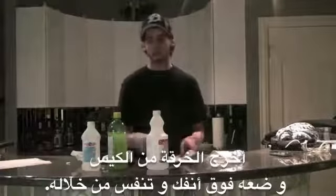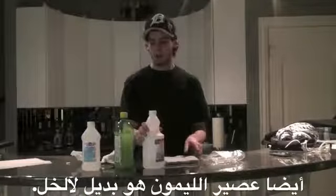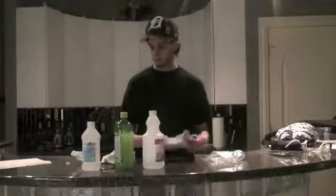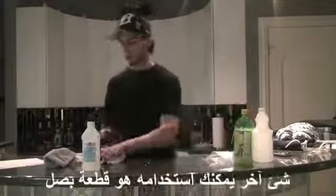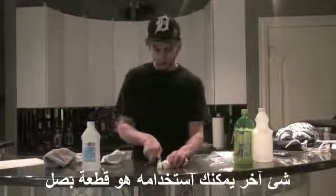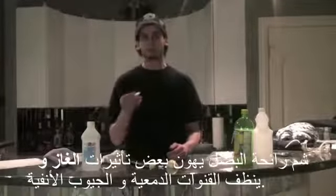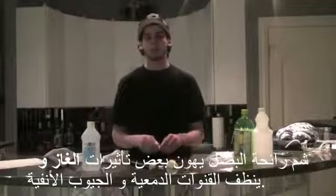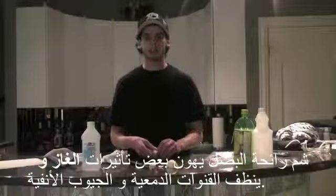The second household item we have is lime juice. Lime juice does the same thing as vinegar. It's just an alternative. Another thing you can use is a freshly cut onion. By breathing in the fumes of an onion, this will help alleviate the symptoms and keep your tear ducts and nasal cavities clean.